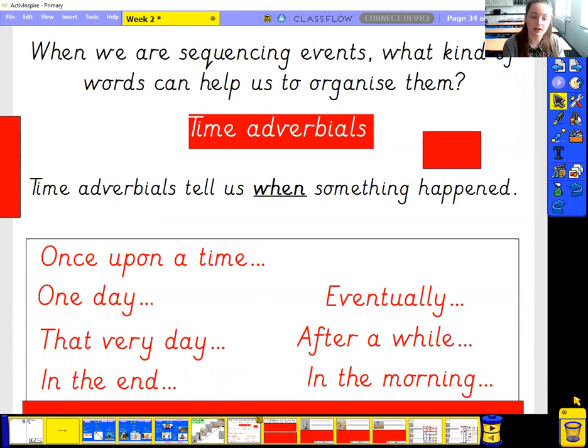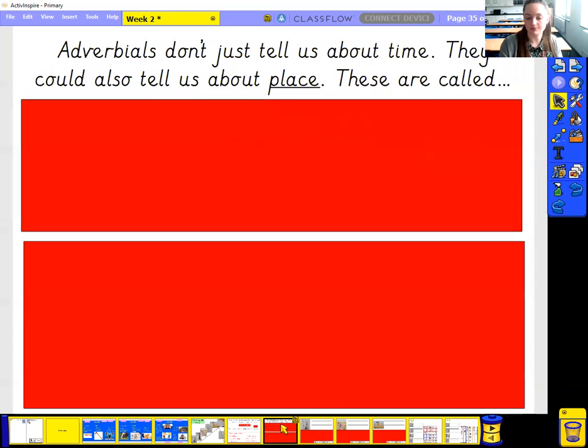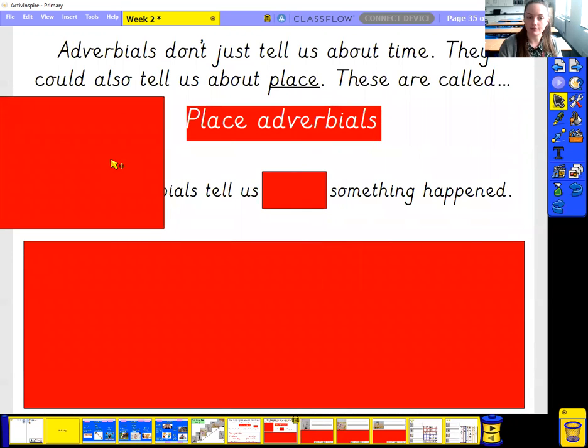Brilliant, well done. So we could have lots of others. We could have next, then, after that. Well done if you got some. Now we've learnt about time adverbials before, but they don't just tell us about time. We can also use adverbials that tell us about place. So instead of being called time adverbials, we call them place adverbials.